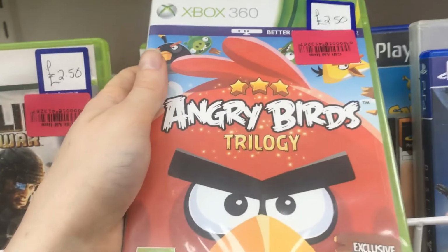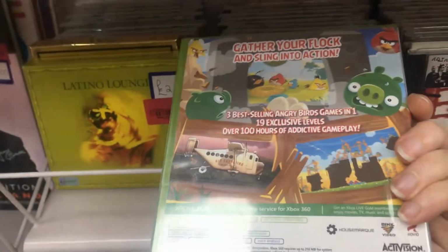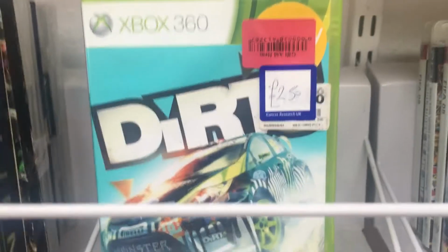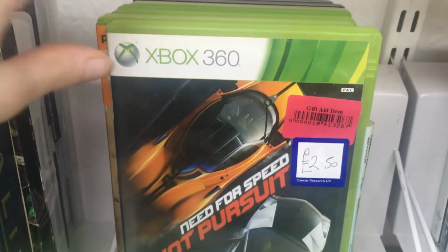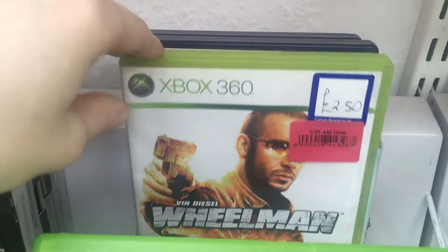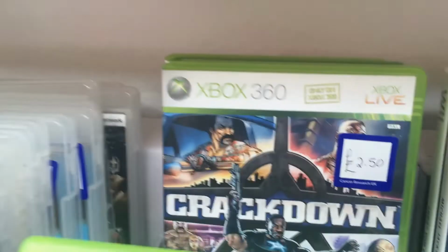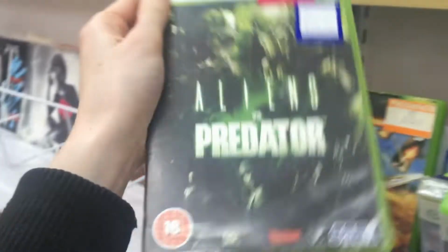And here is the other end of the spectrum. We have Angry Birds Trilogy sealed on the Xbox 360 for only £2.50. They had a lot of Xbox 360 games here, including Dirt and Star Wars The Force Unleashed 2. Here's Need for Speed Hot Pursuit, Modern Warfare, Fusion Frenzy, Skate 2, Wheelman, and some dancing and fitness games. And here's an original Xbox game, Heroes of the Pacific, from Codemasters. And behind that is Crackdown and Aliens vs Predator for the Xbox 360.